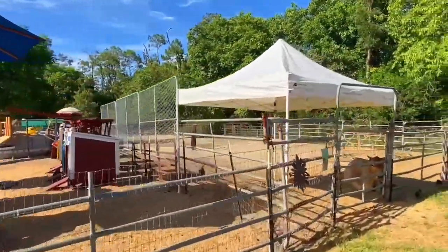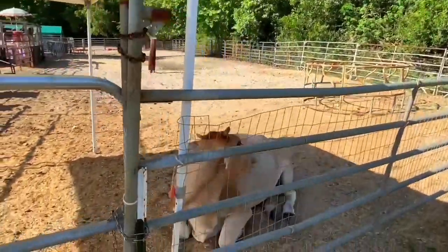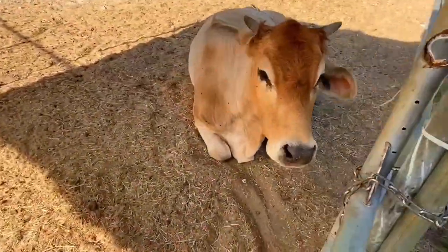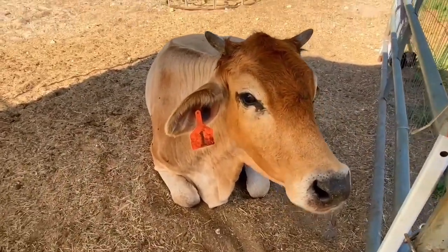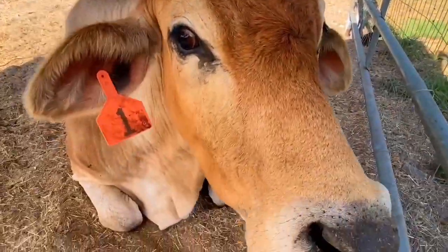Rosie stays up in the front out by the event space right here. So when you're out in the event space, you can come bring her some treats and love on her right here. You love being in the front, don't you, Rosie? Because you get all of the treats first before anybody else.